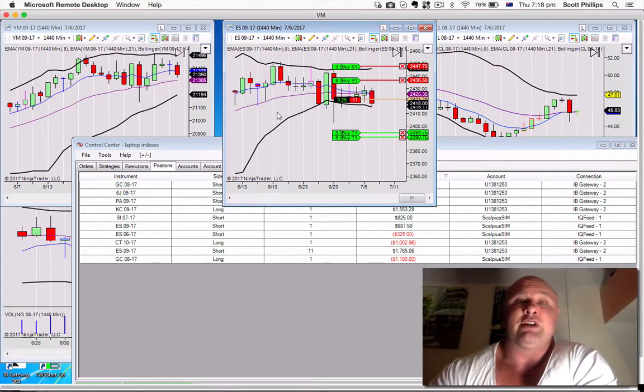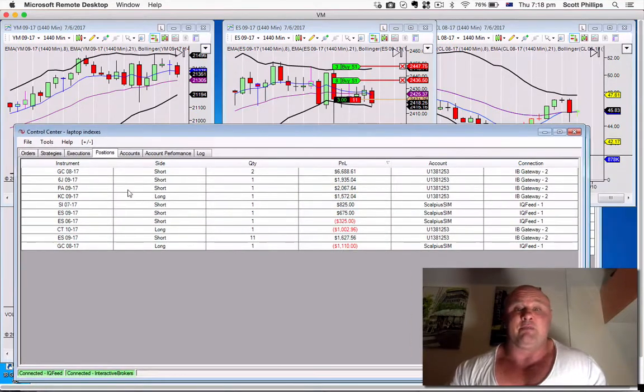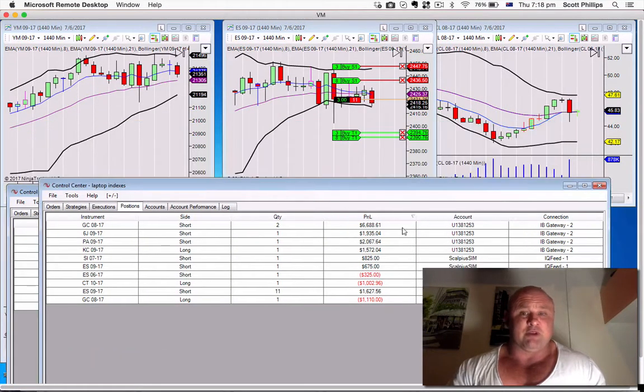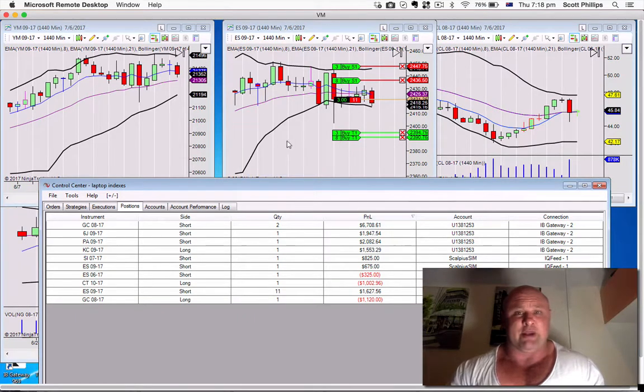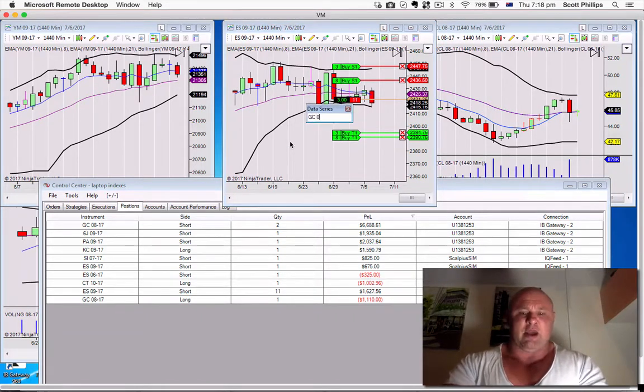So what I do is I don't look at the charts all day, and just before I go to bed, I check all the stops. So I'm going to do that with you now. I'm going to go through my trades one at a time. We're looking for the ones on this U138123 account, which are the ones we're running this system on. So at the top, we're looking for GC0817.